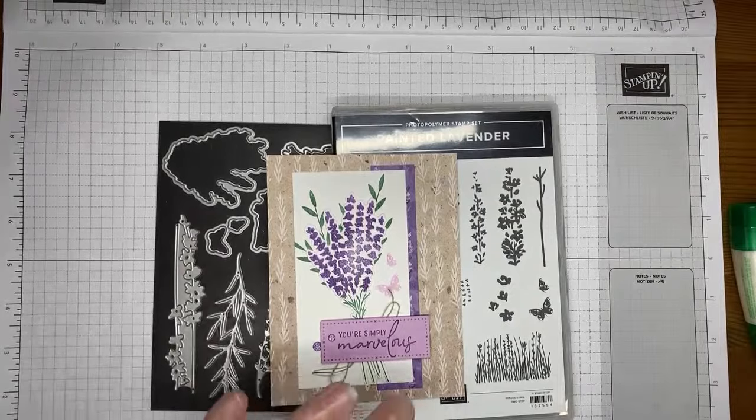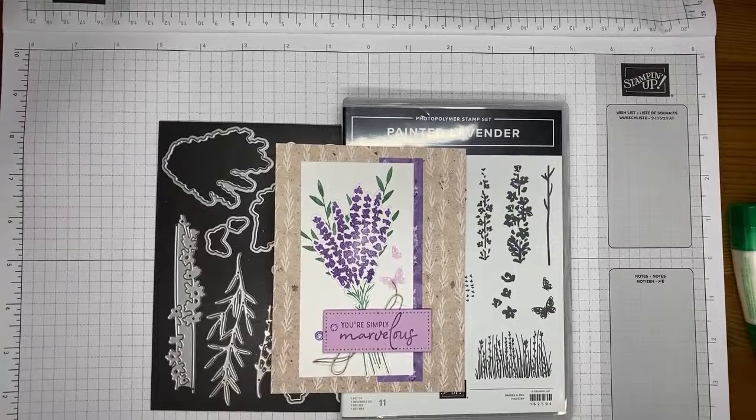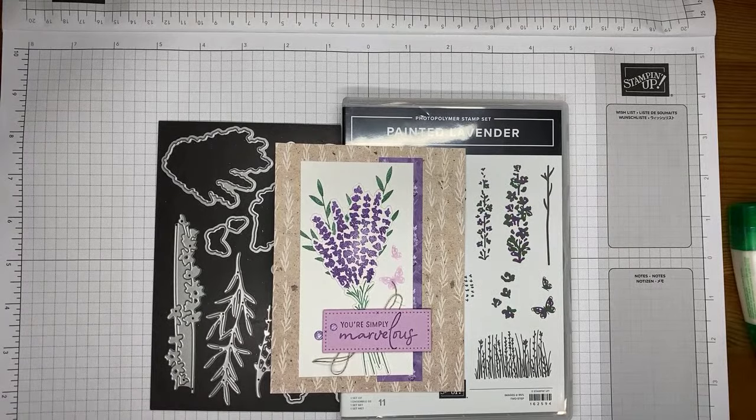Going to show you how I made a card with the Painted Lavender stamp set bundle. This is one of the new bundles from the upcoming January to April 2024 mini catalog. So this one will actually be available to order beginning on January 4th for customers to order.